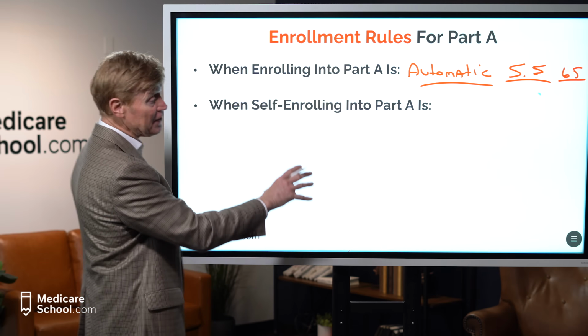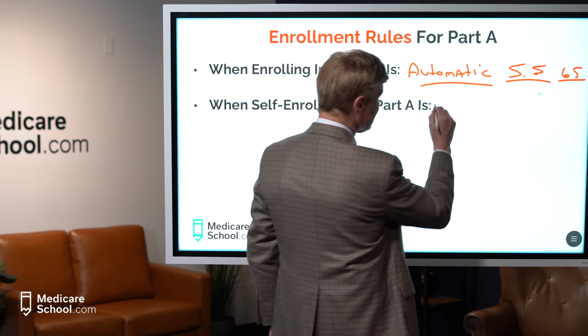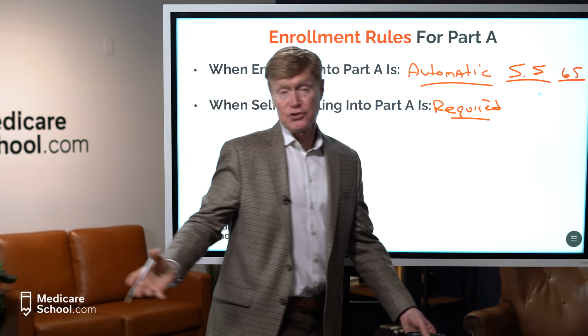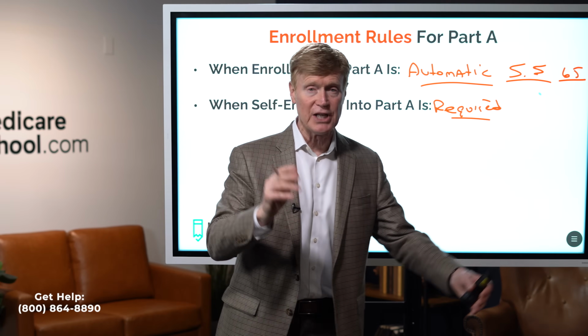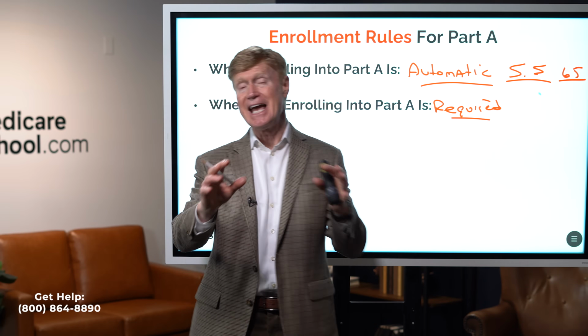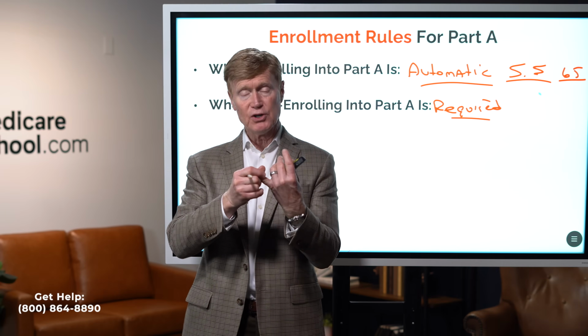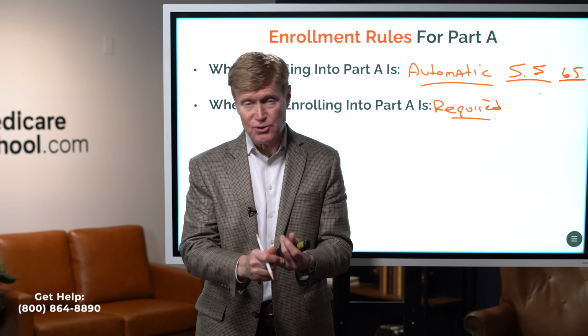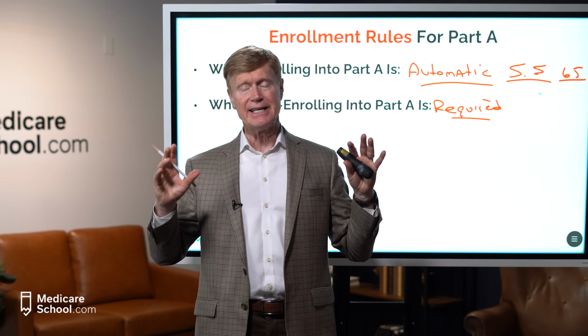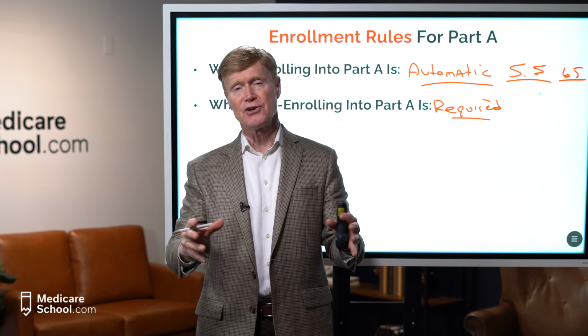All right, now the second scenario is this. When self-enrolling into Part A is required. Okay? Now, these people are not on Social Security, or they would have been automatically enrolled, but they're still required to start their Medicare benefits, A and B, at 65. Well, who's that? Anyone who's no longer working, or their spouse is no longer working, meaning we have no employer insurance available. Anyone that is on COBRA insurance has to start at 65.